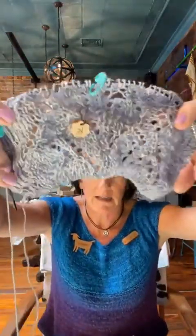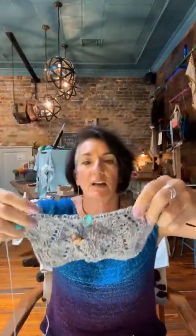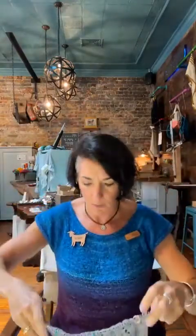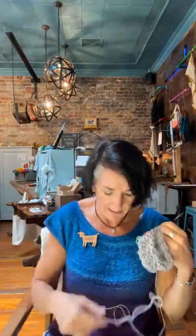So it's quick. I think it's pretty. I think it's really pretty. And gray, that'll go with everything. So that'll be for my sister. Yeah, so I worked on that on the way up there. And then I realized I could work on my other stuff. So I took the sweaters out that I like to do.